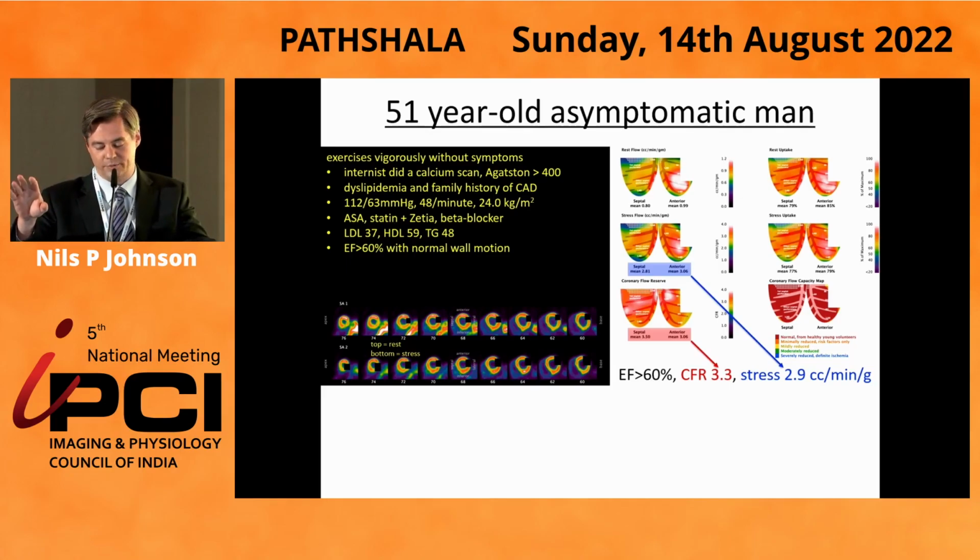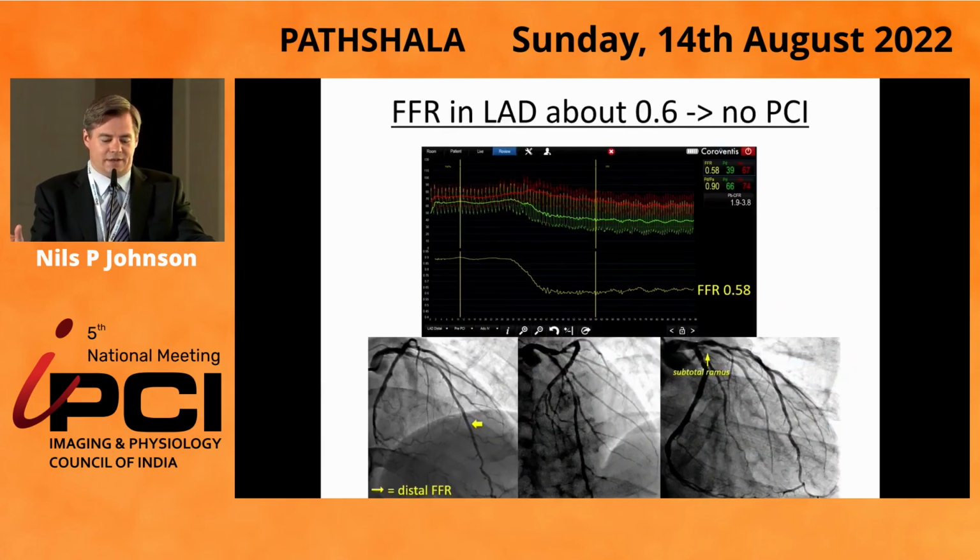He has a subtotal ramus that I'll show you in a moment. But you can see I'm just focusing on the anterior and septal regions. That's the LAD territory. Fantastic flows, right? 3 cc's per minute per gram, a CFR over 3, doing well. But here's his LAD, and I showed you this, right? The PDPA 0.90, he drops down to 0.58, fantastic hyperemic response. We talked about that delta. He's got a lot of flow going down the LAD. Happens to have a small subtotal ramus, but the issue that I'm focusing on here is the LAD.